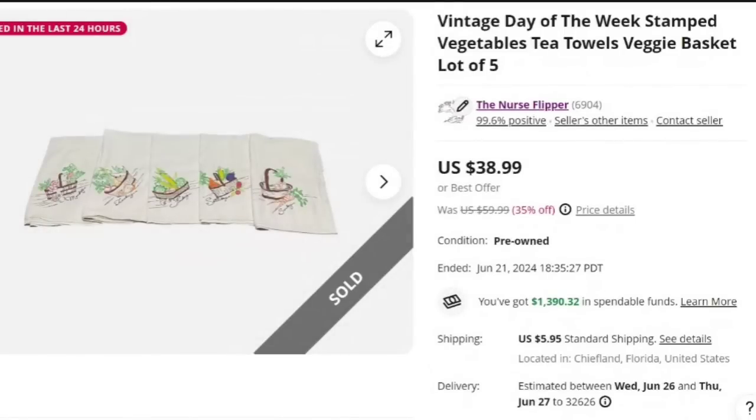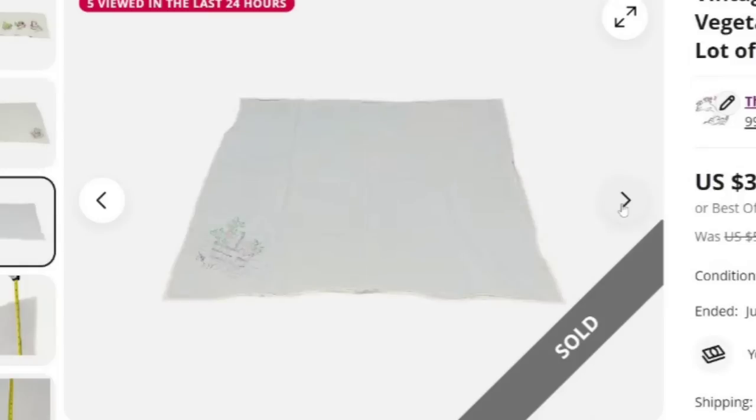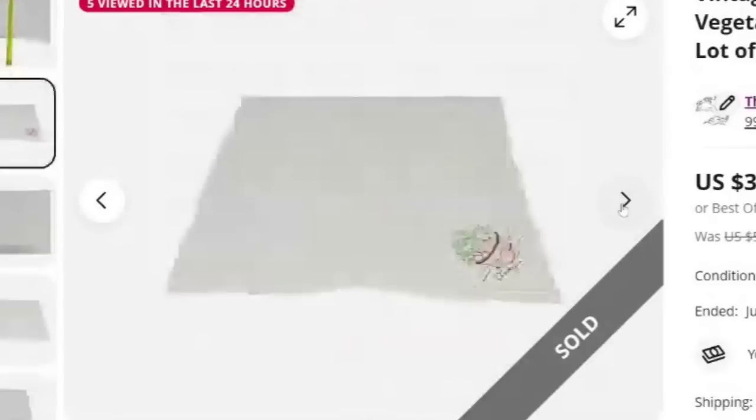Linen example number 2. This is vintage day of the week stamped vegetable tea towels. It was a lot of 5. You do not need the whole set in order to sell them. These sold for a best offer I sent out of $27.29. That is at 30% off. These were listed back in November, but I'm only a couple of dollars in, so they're well over a $20 profit. And again, really, really easy to photograph as well as ship.